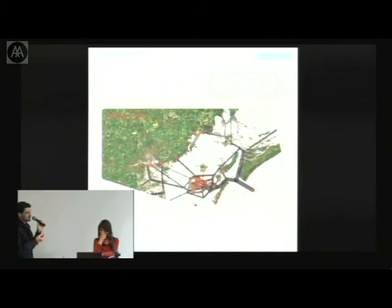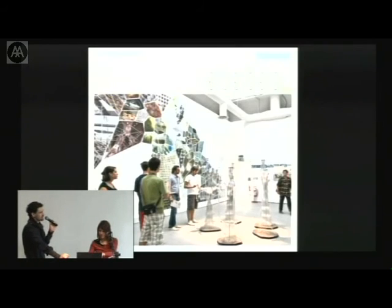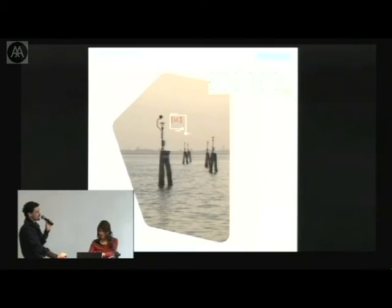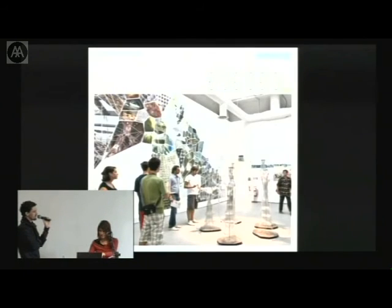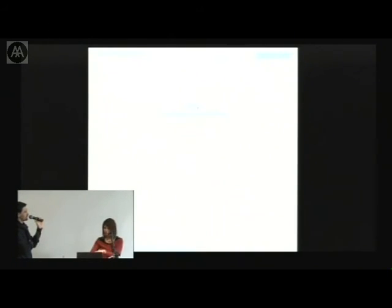And then effectively we decided to develop architecturally one system which refers quite directly to this infrastructure of the lagoon, which is called bricole. So effectively we developed our own system of cyber bricole, which you can see there. And there was a group of five presented at the Biennale. We will skip this one.